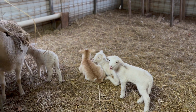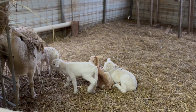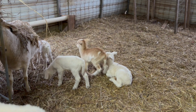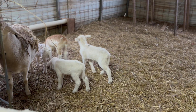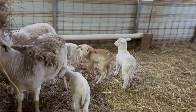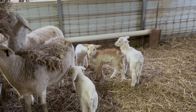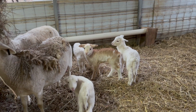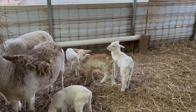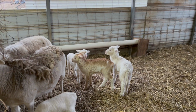I think we're going to be taking one of the rams, not the blackhead, but the other ram. We're going to be taking him and a couple of the ewes to the sale this month. I think it's the third weekend of the month. It's always kind of hard to say goodbye to some of them, but we can't keep them all. There's no reason for us to. We're not trying to grow a really large flock or anything. So there's a few of them we're going to have to let go of.